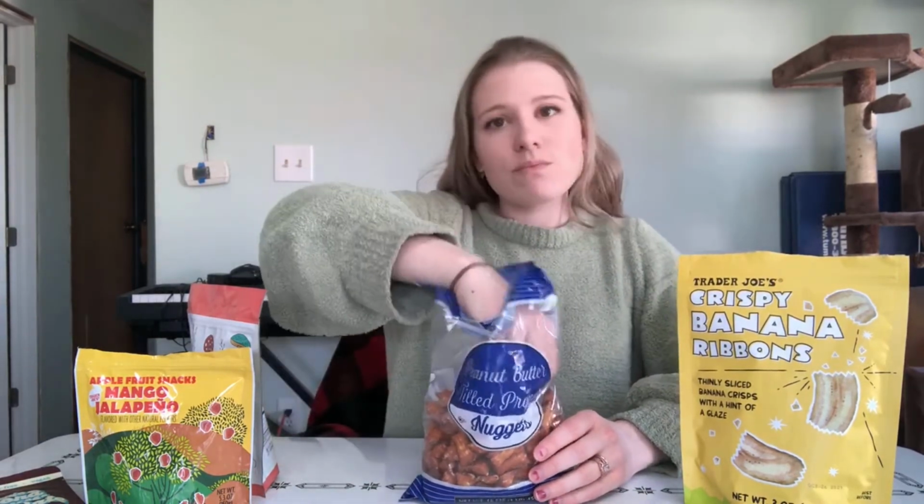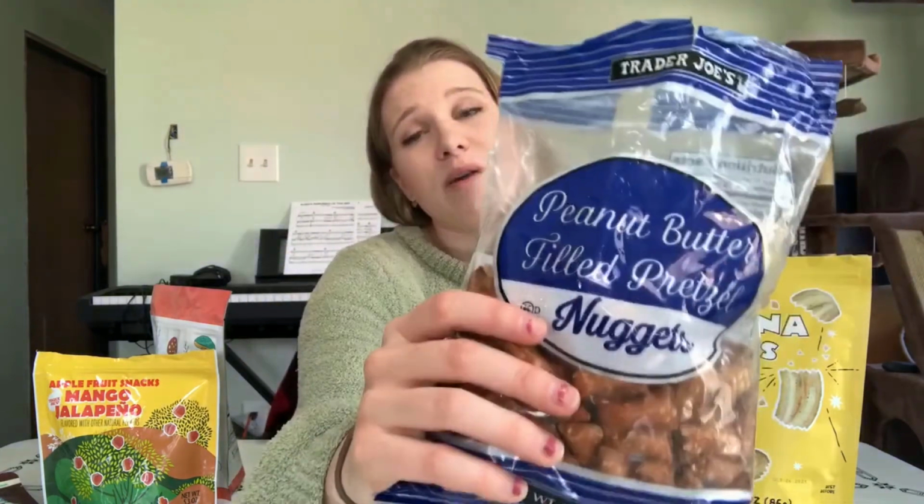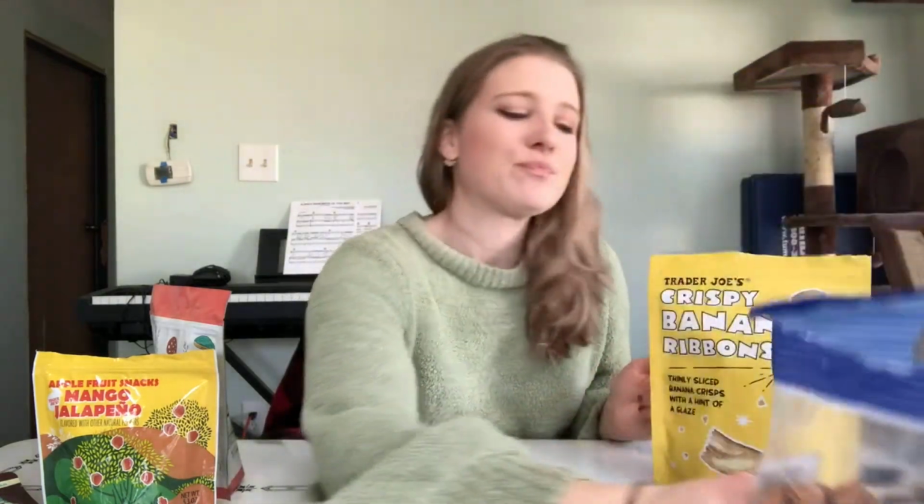They have a good ratio between peanut butter and pretzel. Sometimes it's too much pretzel and not enough peanut butter, but these are great. I love them. 10 pretzels, that's a great snack. But yeah, love these. They're a couple bucks at Trader Joe's. I would absolutely say pick them up if you don't mind the palm oil and you like peanut butter and pretzels. How could you go wrong with that?